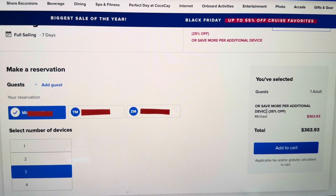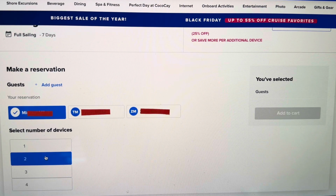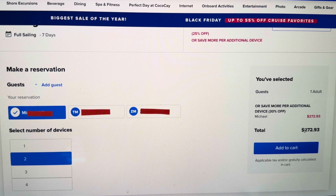3 devices, it's 35% off. You can see over 35% off. If I do 4 devices, I get 45% off. So $405 for the 4 device package. That's about $100 per device. If I was just to do 2, it's $272.